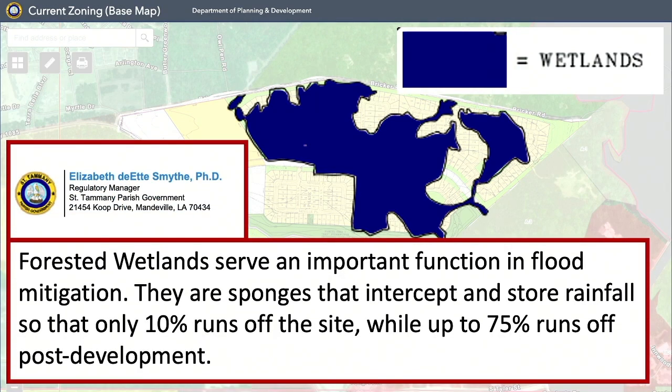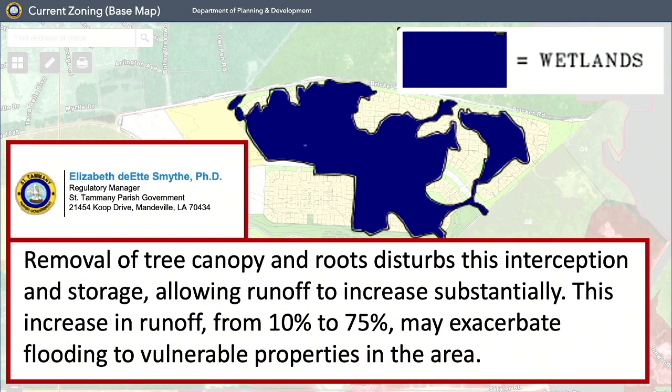Elizabeth Smythe, PhD and regulatory manager for St. Tammany Parish government, says this: forested wetlands serve as an important function in flood mitigation. They are sponges that intercept and store rainfall so that only 10% run off the site, while up to 75% runs off post-development. Removal of tree canopy and roots disturbs this interception and storage, allowing runoff to increase substantially. This increase in runoff from 10% to 75% may exacerbate flooding to vulnerable properties in the area.